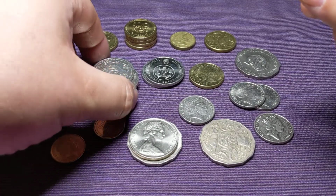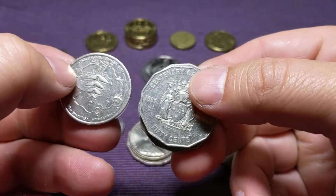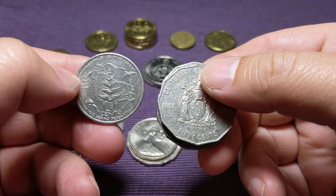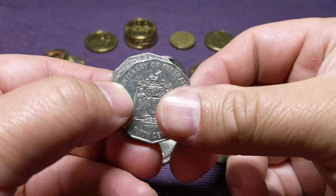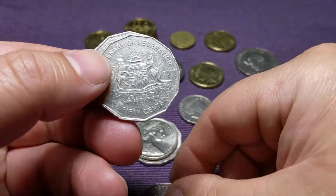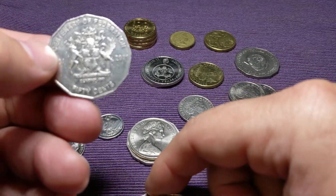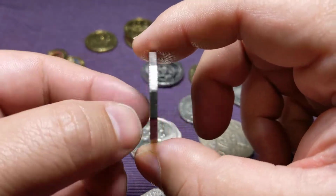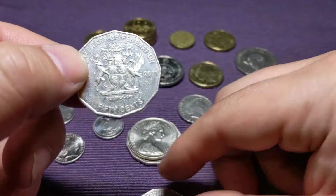What else do we find? We got fairly lucky with some state coins, so you keep each and every one of these. I managed to get a Norfolk Island 20 cent, and I got a Victorian 50 cent, a New South Wales 50 cent, and a Queensland 50 cent. Keep each and every one of those that you find as well. Certainly worth more than face value.